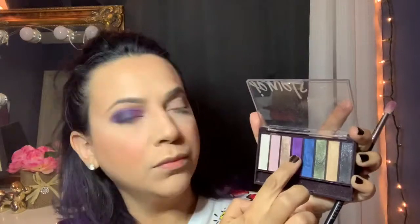Alright, my love, so I'm going back to the purple shade and using my finger, and I'm reapplying it on the same eye, because I felt like the blue was taking over too much, so I was adding a little bit more of the purple so it can pop out as much as the blue is popping out.